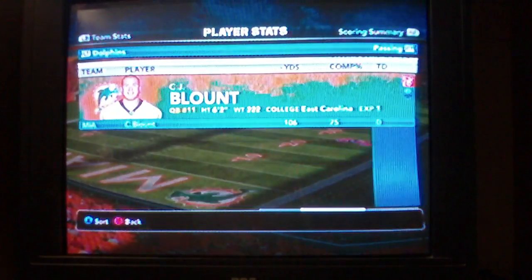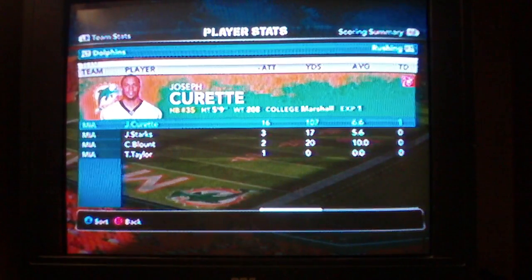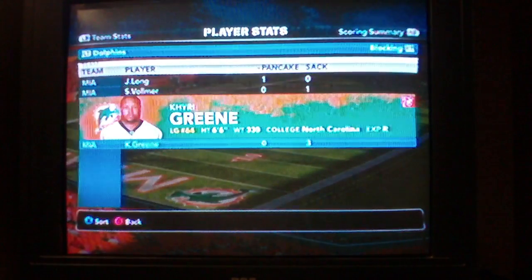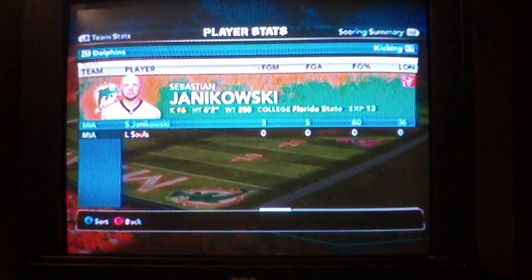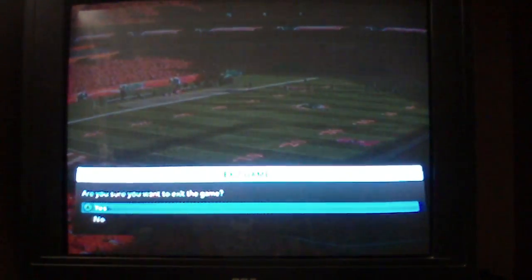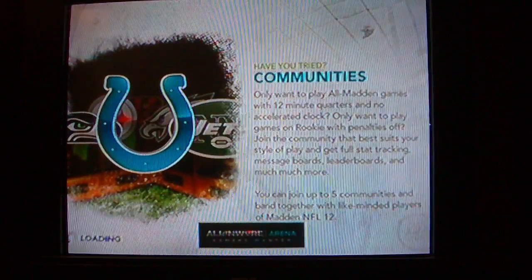Pretty much, Flacco had a pretty good game, nice quarterback rating, but he did not have a touchdown pass. Joseph Curette had a very good game. So, Sebastian was 3 for 5, but that's still good. Even though he missed from a long distance against the wind, he was short, and the other one bounced off the bar and went the wrong way.